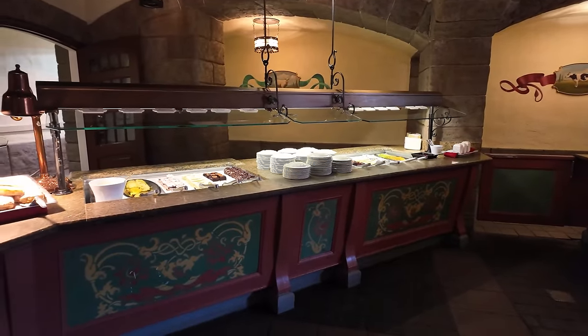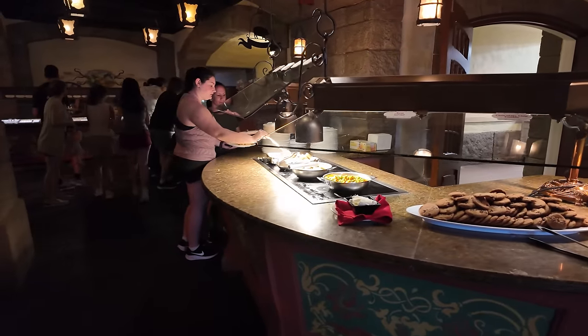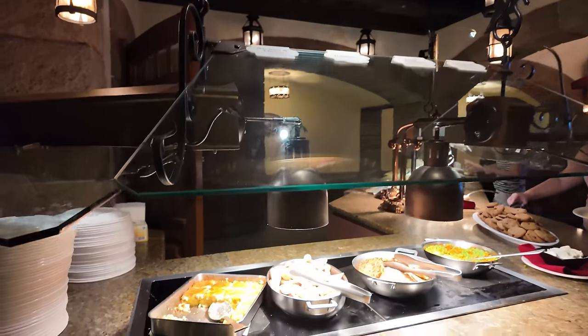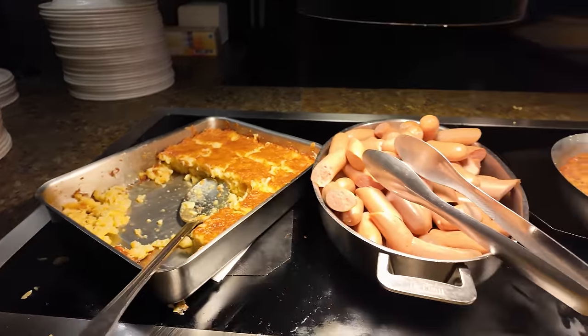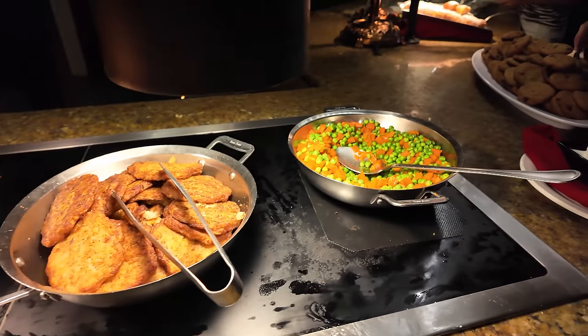This buffet is lined up a little bit different than usual Disney buffets because we've got the dessert in the middle here, and then if you keep going, we actually have a couple of things that are different on this side than were on the other side, including one of my favorite things on this whole buffet, the macaroni and cheese. Look at that crust. We've also got some frankfurters, potato pancakes, and then some peas and carrots.